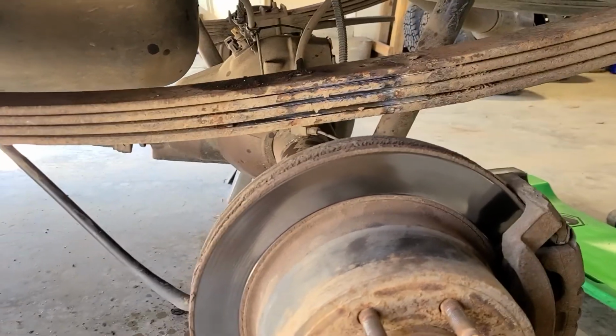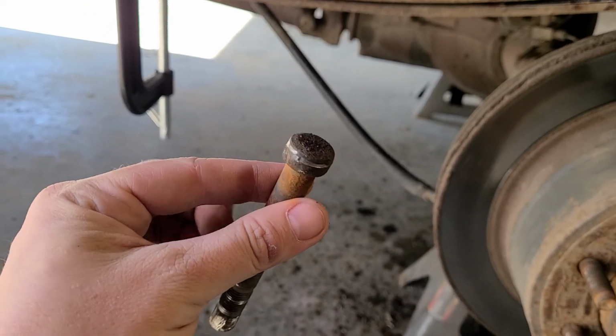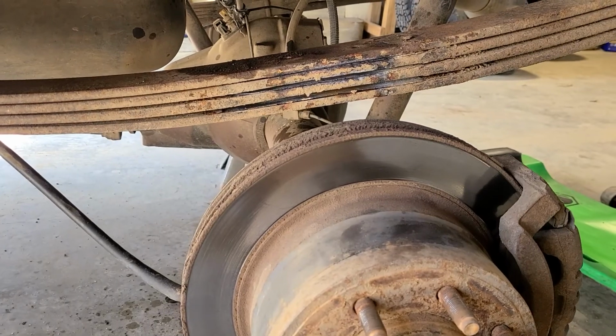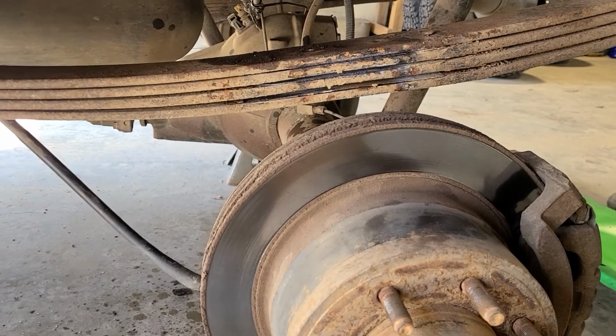I'm gonna have to get some new ones of these. I'll probably go to town now and do that. I'm just gonna go ahead and get 4 of them. I'll put this side back together and then go on to the other side, and I'll probably catch up with you guys when it's done.